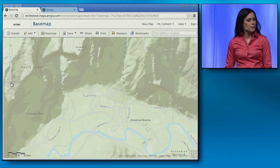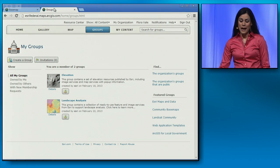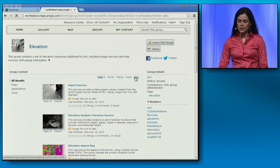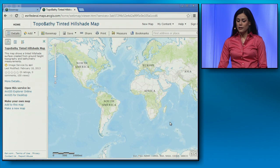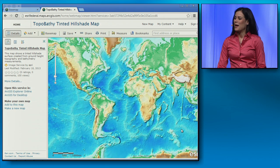Now that I've shown you what's new with our base maps, I want to tell you about a new kind of content service: elevation and landscape analysis. This morning, you got a great overview of the wealth of content you'll be able to find in the landscape analysis group. Now I want to show you what you'll discover in the elevation group starting this March. In this group, you'll find a variety of image services. Some of these services can be used for visualization, like in the case of this beautiful tinted hillshade map.